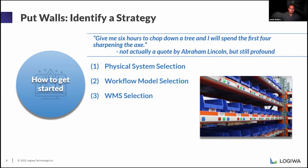And finally, the third item here is to make sure you have a good system in place for warehouse management or find one. Let's say you're using a partially manual or paper-based system, or if you're on an older or weaker WMS software that can't handle your workflow, it could be difficult to reap the benefits of a put-to-wall system. You might not be able to handle the different steps that are necessary.